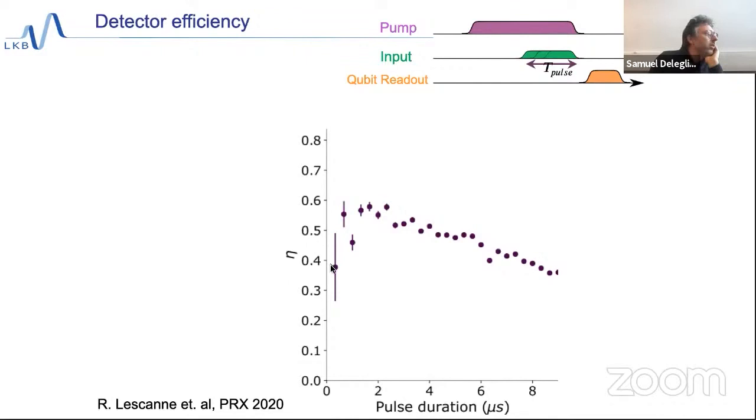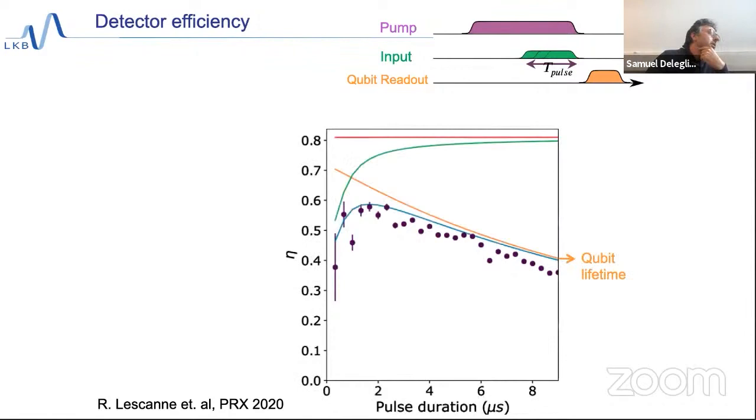And actually, we have a very good understanding of the noises and the limitations of the system. So here, you can see the effect of the qubit lifetime. Simply, this is the fact that if your qubit gets excited at the beginning of the pulse, of course, after some time, if this pulse is comparable to the qubit lifetime, it's going to decay away and you lose efficiency.